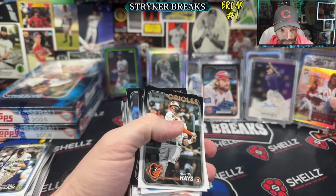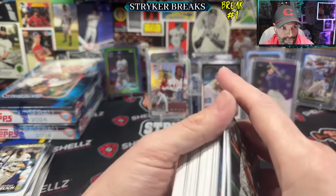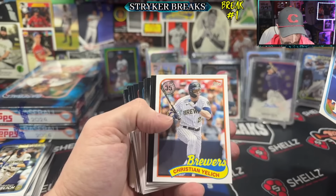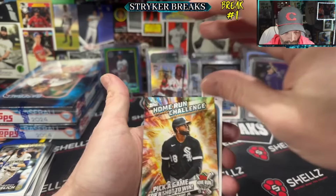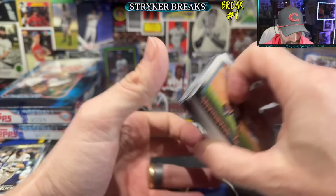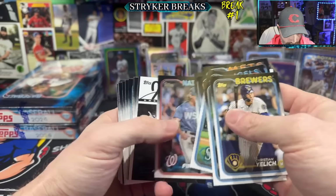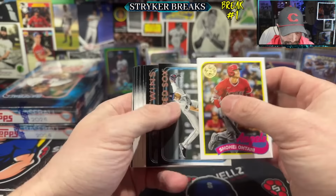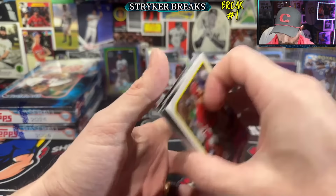Should we put Ellie where we can see him? That's a big hit. Yelich. Home run challenge, Luis Robert. Got an '89 Larkin. Aaron Judge, 3 home run game. Celebration of the Kid. Shohei '89. Two hobbies left.